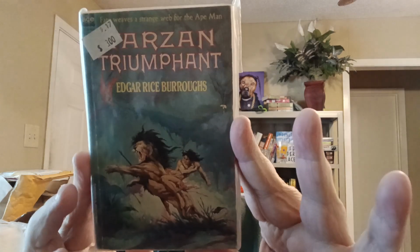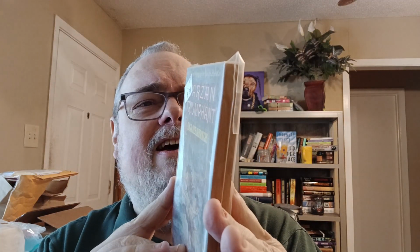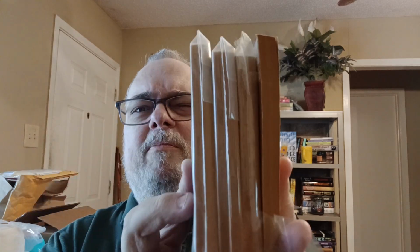This one's called Tarzan Triumphant. I like the artwork on this cover too. This is from that same set. Ace. These are Ace paperbacks here. They're a little smaller than your traditional mass market paperback because they're not quite as tall. See, you can tell, like this one. This one's almost an inch taller than the other ones. The Ace ones are real small there.